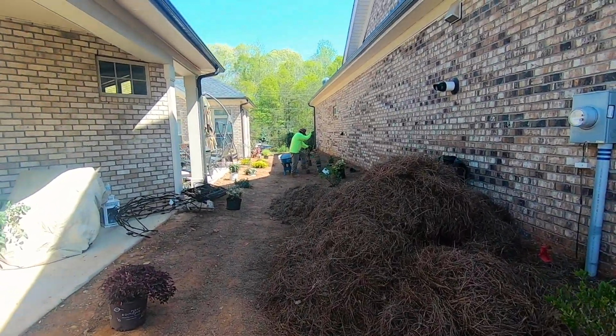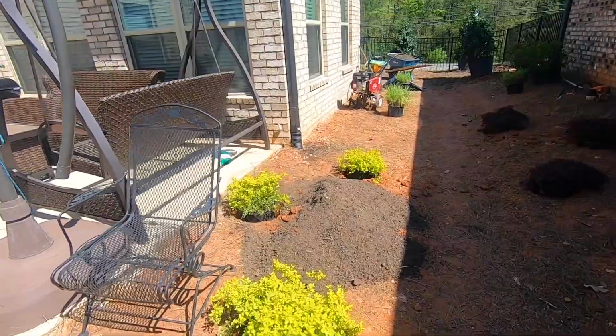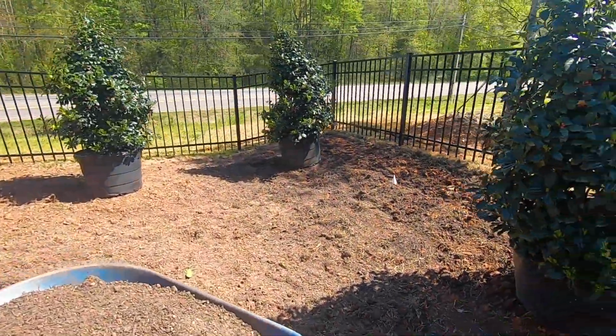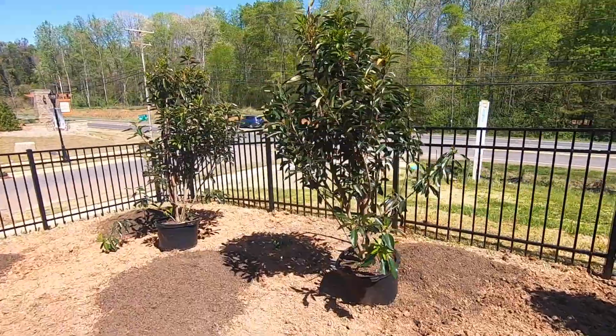So the biggest goal in this project is for the couple to have some privacy and cut down on the noise from this busy road. So we got the hollies in place, and then we got these big shrubs called Shindo viburnum. They'll get about 8 by 8.